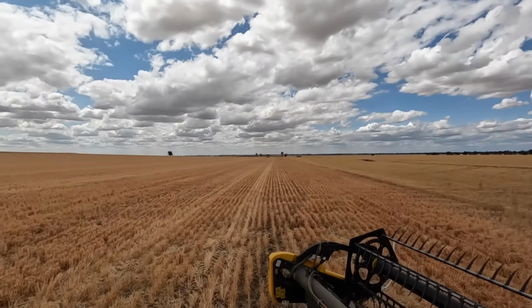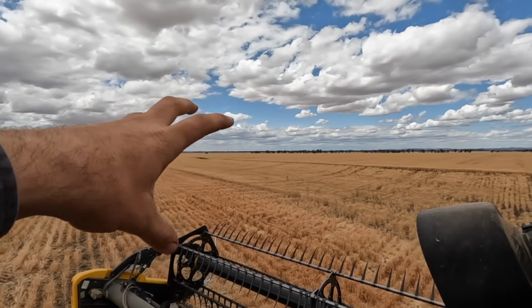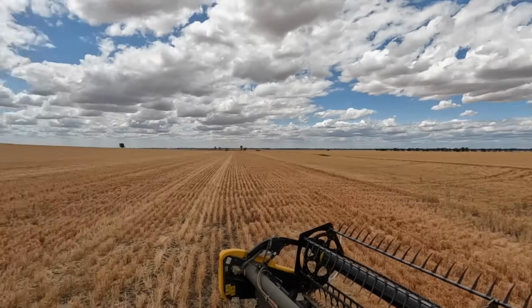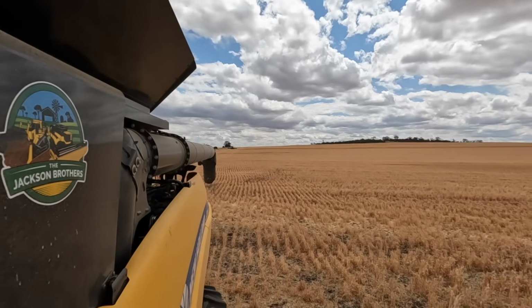Well, I've just finished this section here. Now this paddock here is the last paddock, so that's about 125 hectares, and Phil has decided to come join the party. There was still 30 hectares to do, but it just wasn't drying down after that rain.